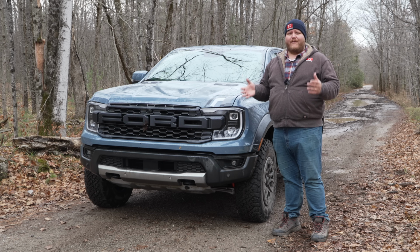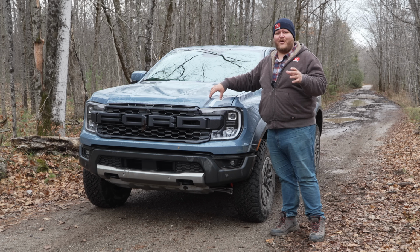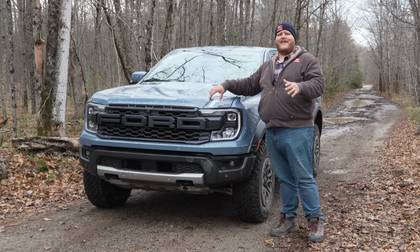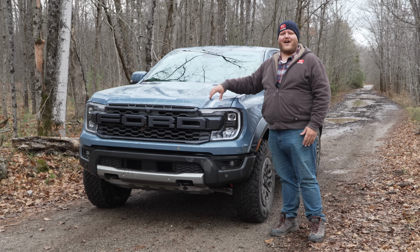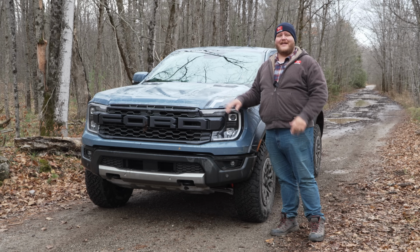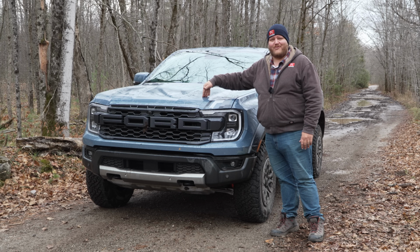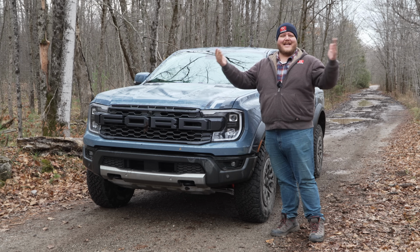Combine that with the way this thing sounds, how comfortable the seats are, and then just the way it looks. And yes, I will firmly stand by the fact that in this segment, this is the most special package, the package that makes the truck feel the least like a stock pickup truck. And if I was laying down my money today for a mid-size off-road truck, I would have to go with the Ranger Raptor.